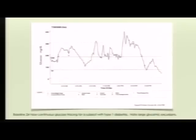Unfortunately, this is how we see patients. This is a patient who came to see us for the first time, and you can tell that within very short periods she has very high and low swings in her blood sugars. Very difficult to live with.